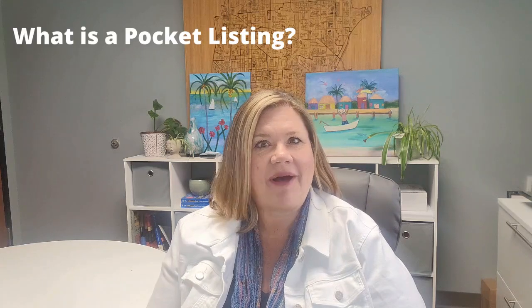So first, let's start off with what is a pocket listing? It's simply an off-market listing. So the agent meets with the seller, establishes a price, and then the seller doesn't actually want the home to be on the open market. And so the realtor essentially puts it in their pocket, right? But it simply means that the home is not marketed to the general public.